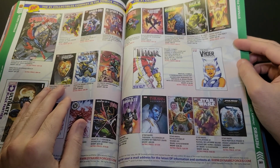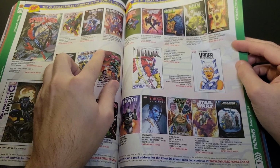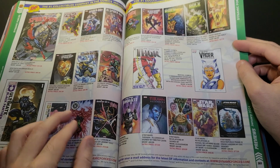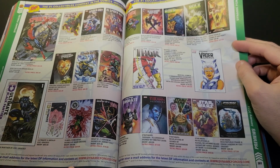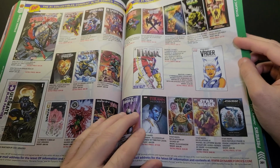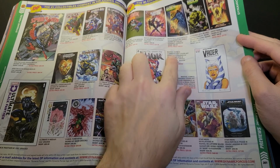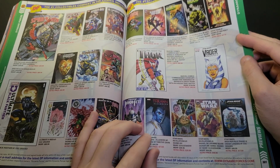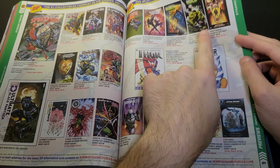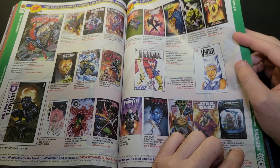So Dynamic Forces, let's see if there's anything. Some Dan Slott signatures there. Zeb Wells signed. Mark Brooks signed. Philip K. Johnson. It's a Capullo Hulk cover, looks like. Signed, that one is $70.